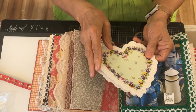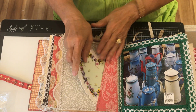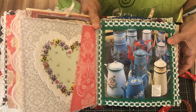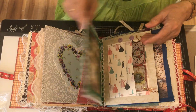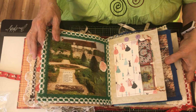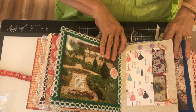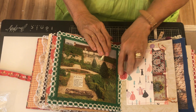This is violets, and it's 3 pieces of, I guess you could call them, doilies. This is an artist that paints antique coffee pots. And that was a page in there. I put a trim around it. And then this is a small walled garden next to an estate.